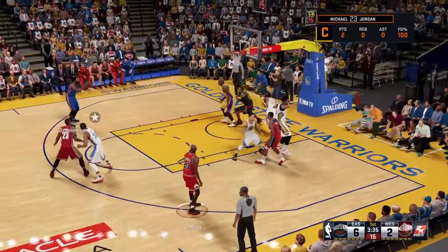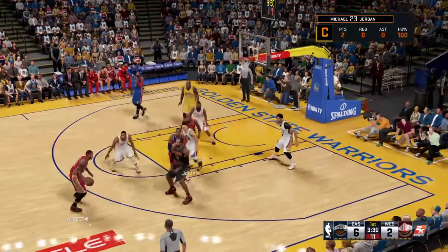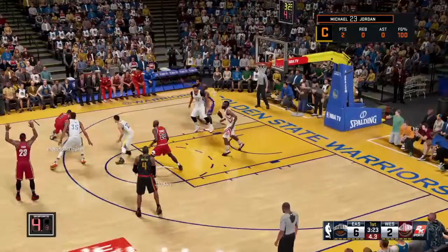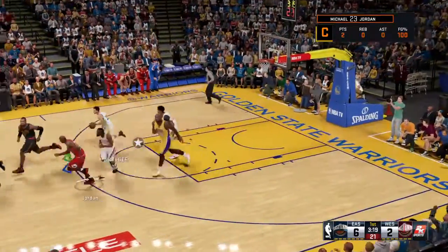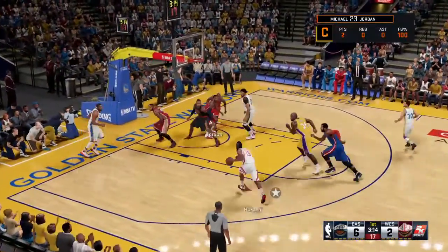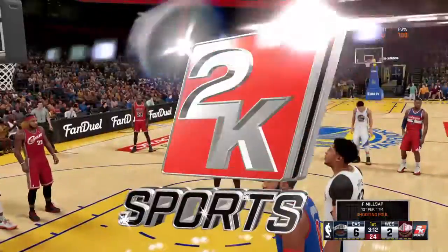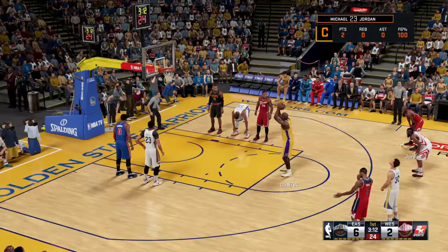Wall against Curry. And Drummond kicks to James. There's a screen. Outside, Wall. Clock at 4. This one for 3. And Durant, here we go. Here's Harden. He dishes it to Davis. And 2 shots coming up at the line as he gets fouled on the shot. Yeah, way to play in attack mode and get to the line.